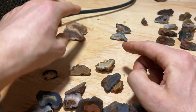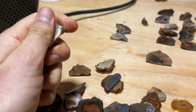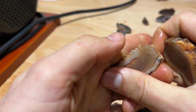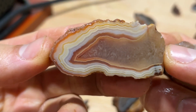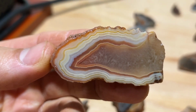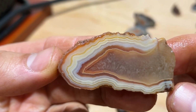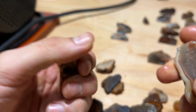Okay, which one? All right, let's do this guy. I want to say these last two, kind of the both stars of the show. Here was that really big one. Oh my gosh. I mean, it's just like, are you serious? This agate, I mean, I don't even know where to start. It just speaks for itself. Here's the other half.